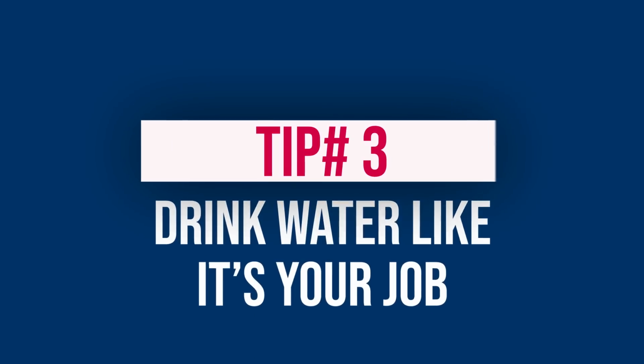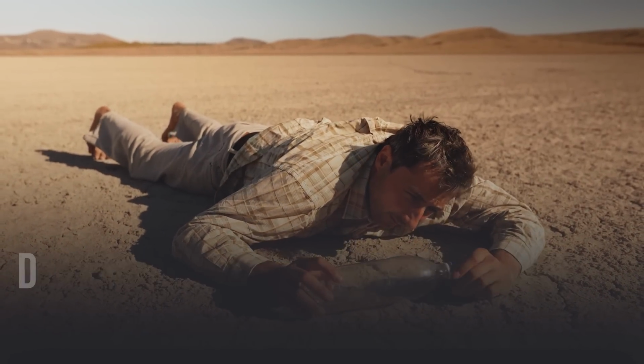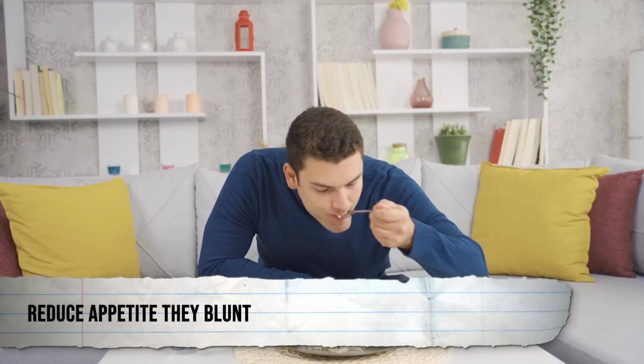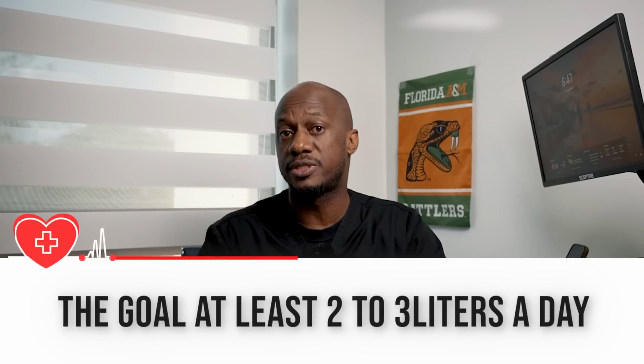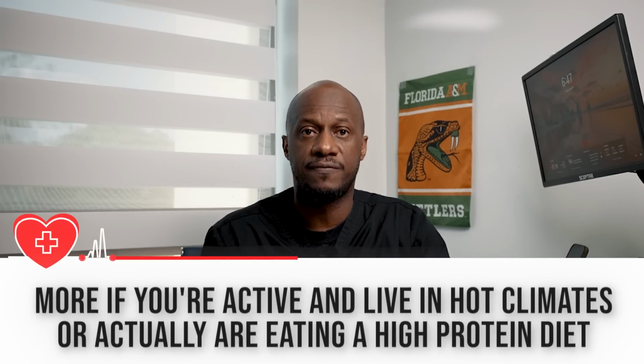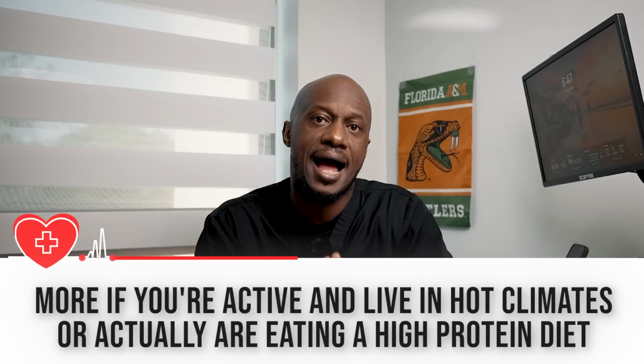Tip number three, drink water like it's your job. Dehydration sneaks up really fast on you on GLP-1 medications, and these drugs don't just reduce appetite, they blunt your thirst signals as well. I see patients come in with fatigue, dizziness, headaches, and it turns out they're barely drinking water. The goal? At least 2 to 3 liters a day, more if you're active and live in hot climates, or actually are eating a high protein diet, which is super hard to do.